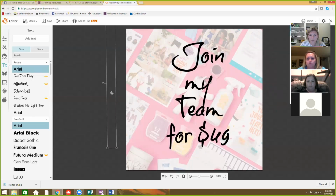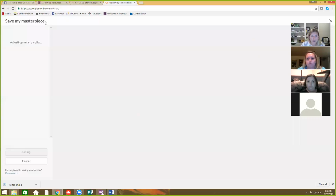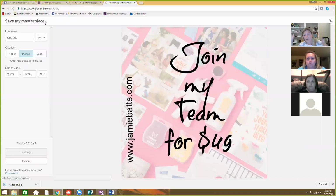So anyways, whoops, that's a little too far. There we go. And I mean, you can play around with the colors and everything, but something like that is what you can do with PicMonkey. And then you save it, and then it's good. And you can add stickers and things like that to it, arrows, and make it all decorative.